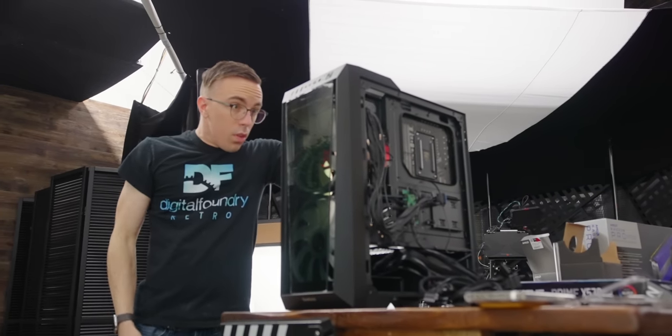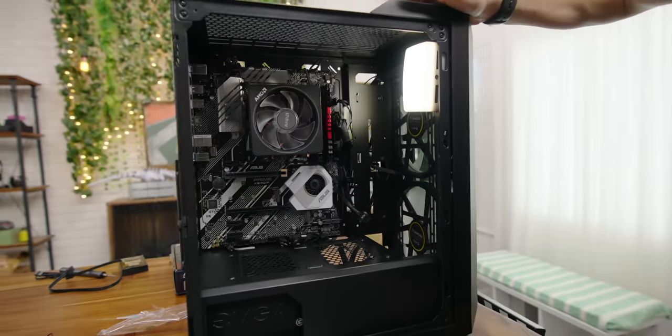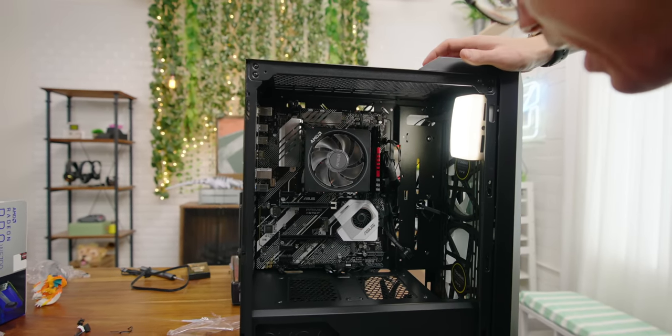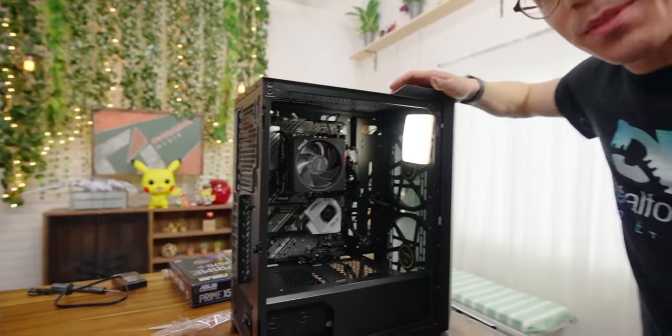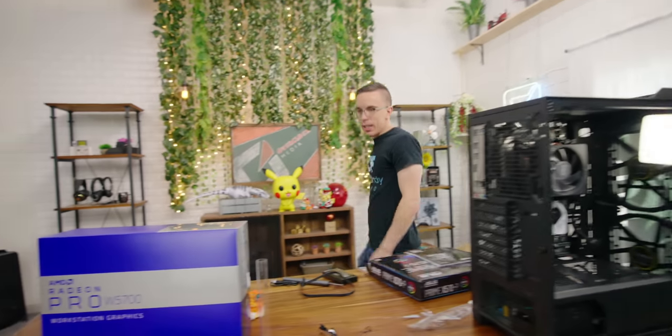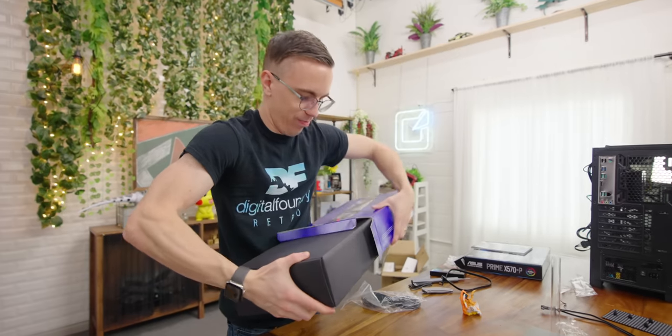Almost done building the Walmart gaming PC. So some of our cable management in this case is not stellar. I also don't know how we're gonna control these fans because there's no way to connect them to the motherboard, but that seems like a problem for future us. Let's install our very expensive workstation grade graphics card.